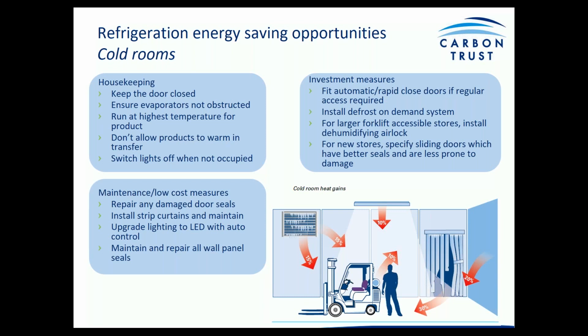In terms of maintenance, repair any damaged door seals. If there are gaps around your door, then you will be constantly letting heat into the cold store, causing it to work harder. If you have got strip curtains installed, make sure they're maintained. Very, very common is that we see strip curtains with gaps or held back for easy access. This will be costing you money in terms of energy, so do ensure that your strip curtains are fitted effectively.